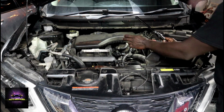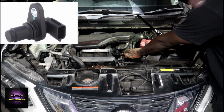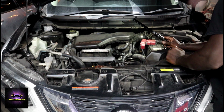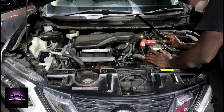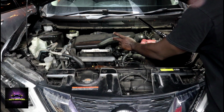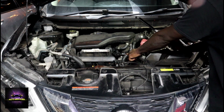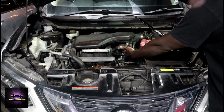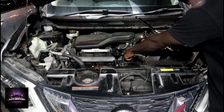This is the cam sensor. There's only one, located at the top. The crank sensor is most likely either at the front by the flywheel, or by the pulley. I'm not sure, I gotta look that up. We've got the cam sensor right here, and it's easy to get to. It has 3 wires, which should be getting 5 volts, ground, and signal from this sensor right here.